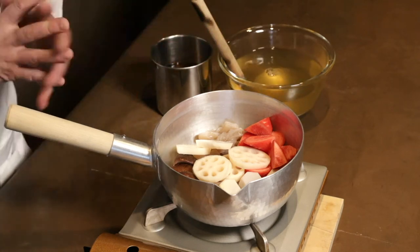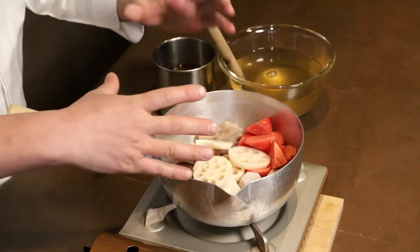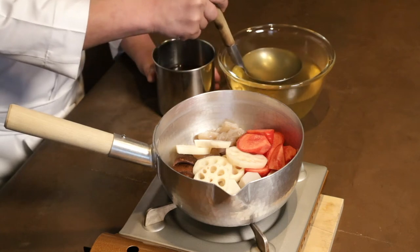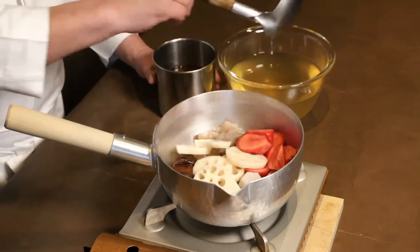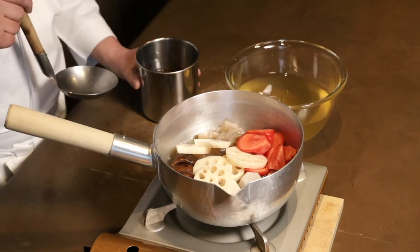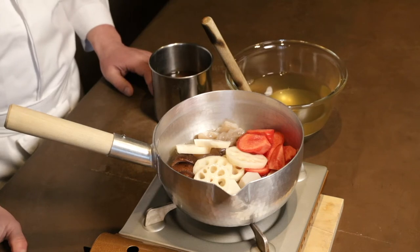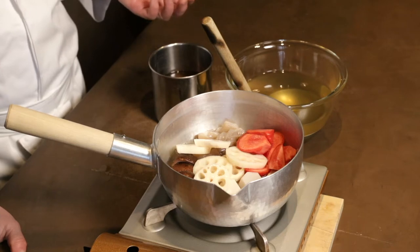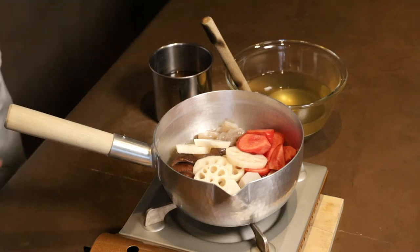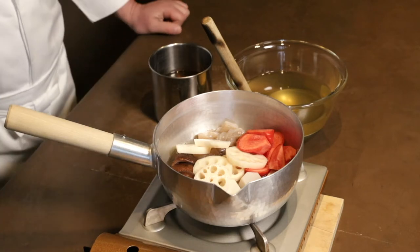And then we will start simmering using dashi. You can see that the pot is not too large, and the ingredients are packed in firmly. Then we put dashi inside. This is ichiban dashi, and this is the liquid I used to soak the dried shiitake mushrooms overnight. If you soak the dried shiitake in about 10 times their weight in water, it should be a good amount.